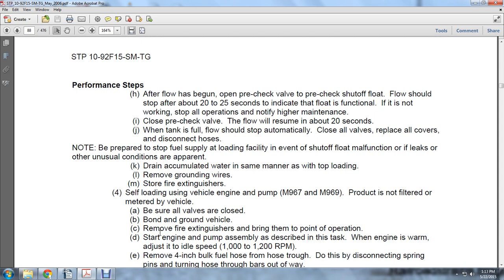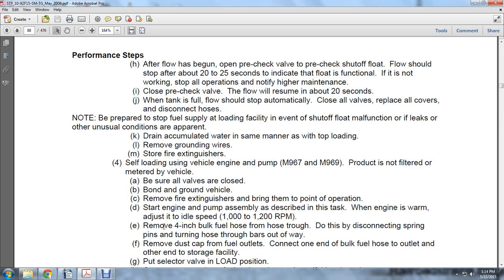Self-loading using the vehicle engine of the pump of the M967 and M969. The product is not filtered or metered in the vehicle. Be sure all the valves are closed. Bond the ground of the vehicle. Remove the fire extinguisher and bring it to the point of operation. Start the engine of the pump assembly as described in the task. When the engine is warm, adjust the speed to 1,000 to 1,200 RPMs.